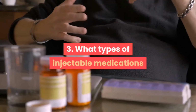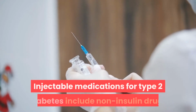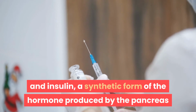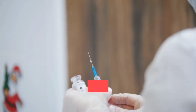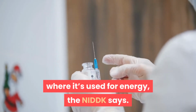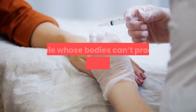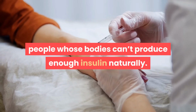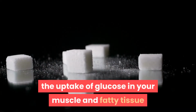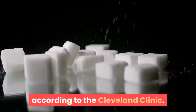3. What types of injectable medications are available for type 2 diabetes? Injectable medications for type 2 diabetes include non-insulin drugs and insulin, a synthetic form of the hormone produced by the pancreas that helps move glucose into your cells, where it's used for energy, the NIDDK says. Injectable insulin helps control blood sugar levels in people whose bodies can't produce enough insulin naturally. The drug lowers glucose levels by increasing the uptake of glucose in your muscle and fatty tissue and slowing the release of glucose from the liver, according to the Cleveland Clinic.